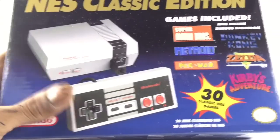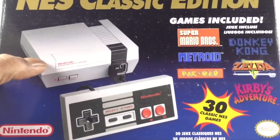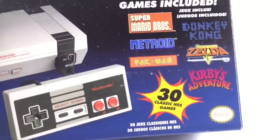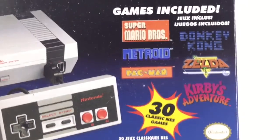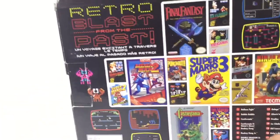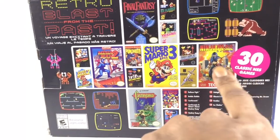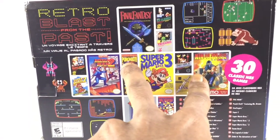However, the control feels like an actual Nintendo controller. The system does say Nintendo and it looks like a regular Classic Edition. And you do get a majority of the popular games, so I am pleased with that. I mean, for me, I just wanted the Mario trilogy and Punch Out, Ninja Gaiden, Mega Man. Unfortunately, there's no Punch Out or Mega Man, which is terrible. These are great games. So there's none of those.